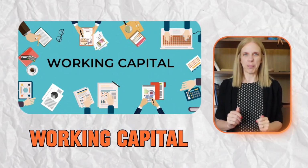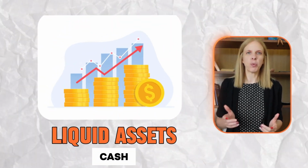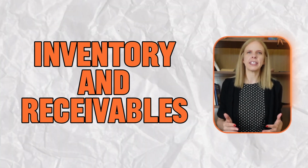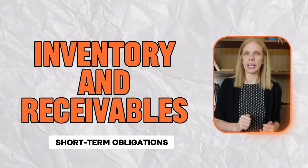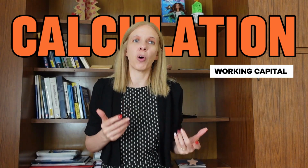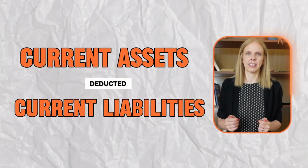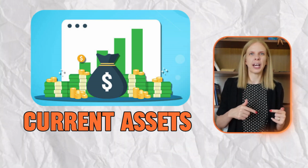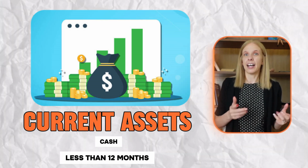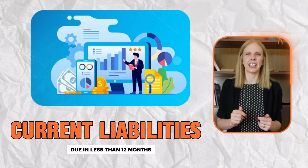Alright, working capital shows if a company has cash, another liquid asset like inventory and receivables to meet its short-term obligations. The calculation of working capital consists of current assets deducted current liabilities. Current assets are those that can turn into cash in less than 12 months, and current liabilities are those that are due in less than 12 months.